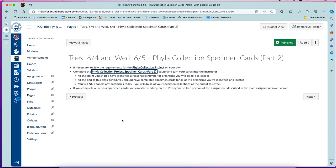As of right now, what you should have done is found a bunch of organisms, maybe not 12, but ideally pretty close to 12, 9, 10 maybe, and you've located them here on campus. You shouldn't have collected them, and you're not going to collect them today, but you should know where they are so that on Thursday and Friday during class, you will be able to collect them. And then you should have made partial specimen cards for all of these.